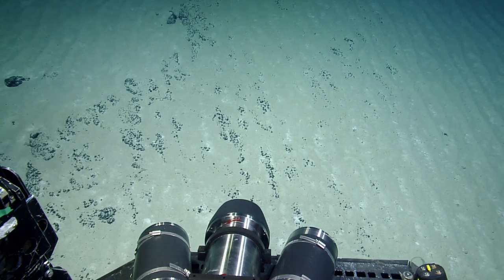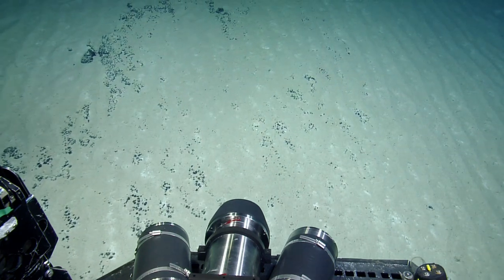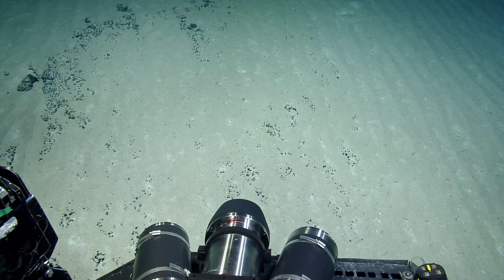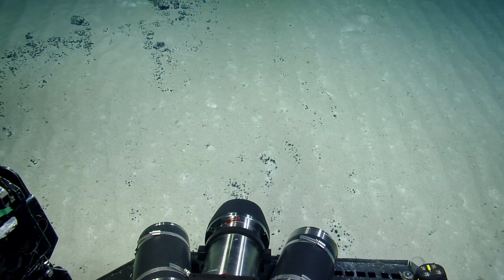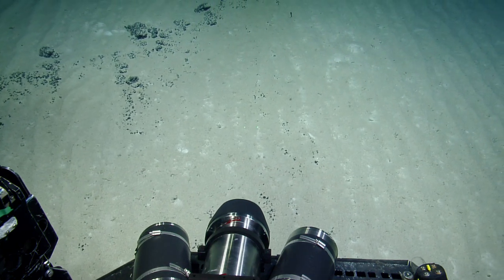This is interesting. I wasn't expecting to see sediment like this up a slope. It's pretty shallow. It is interesting how the ripples are so prominent on this slope.